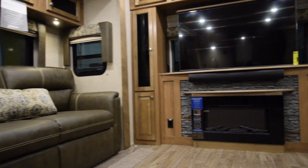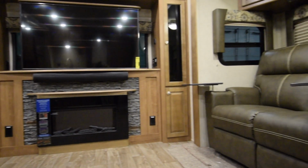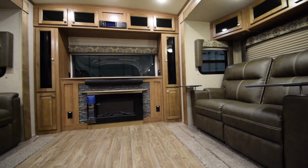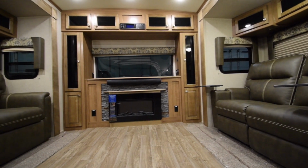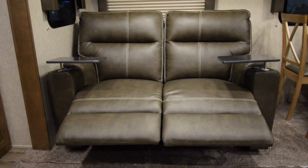So right now I'm in a 2018 Flagstaff front lounge. The benefit of the front lounge is it's just like the rear lounge, but everything entertainment is up front. It opens your bedroom up in the back. So in this travel trailer, you're getting 3 slides with a lot of square footage for living and conversating, and a huge master bedroom for when you want to relax at night. So once again, if you're looking for a great conversating area and a lot of square footage inside the trailer, a front lounge might be the way you want to go.